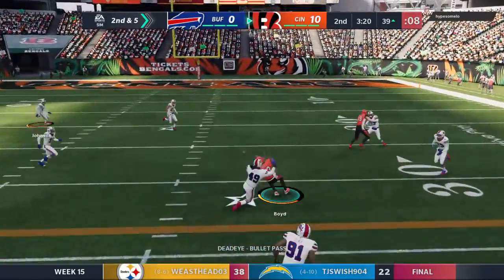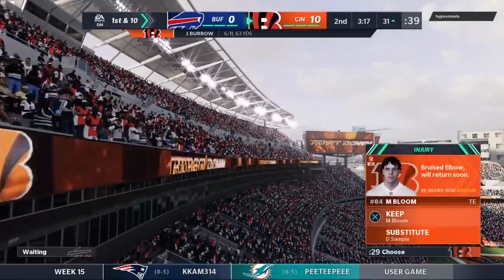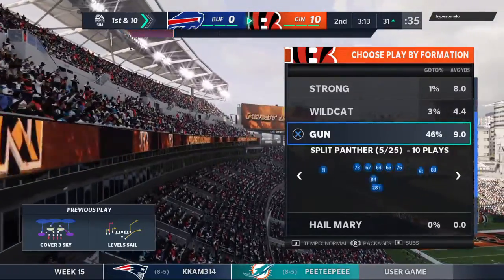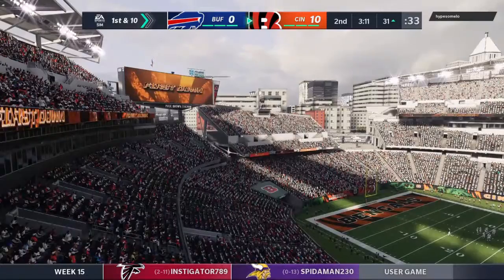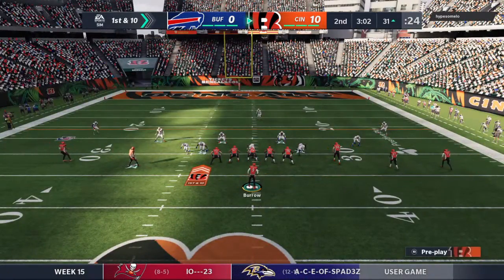Now it's Burrow. Slant pass to Boyd. And this time not quite to the 30. It'll be down at the 31-yard line. That one, a 1st down pickup of 8. This has to go down as one of the simpler routes in the playbook, but oh, so effective. Nice completion there. Keeps the sticks moving.